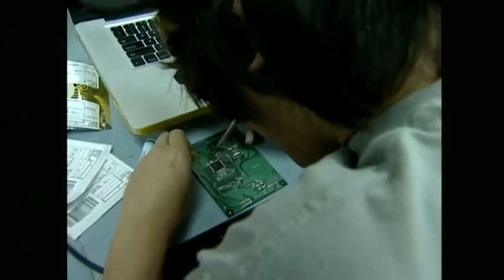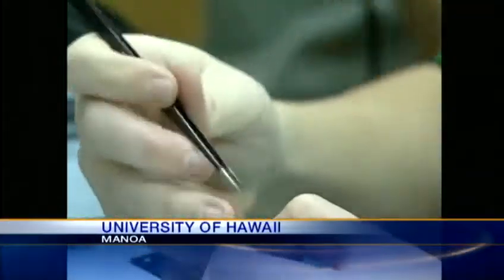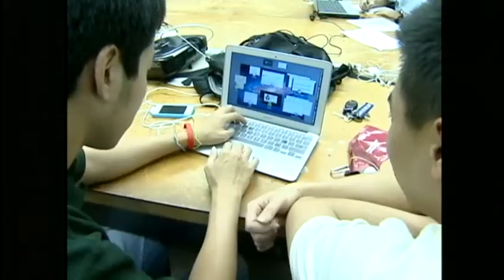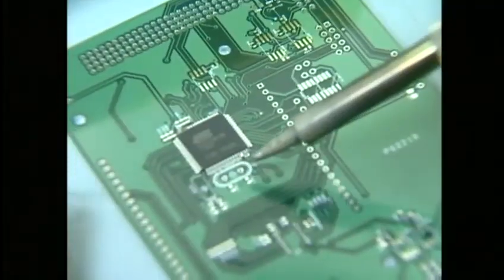We actually physically get to build and make something. Employers are continually amazed at the kind of skills that they have. And now we get to launch it into space.